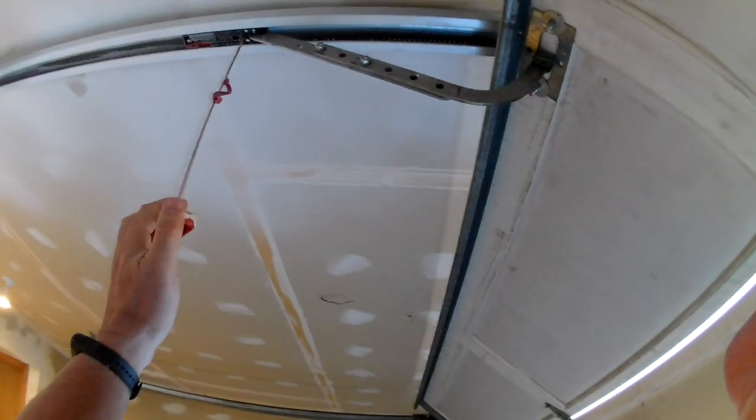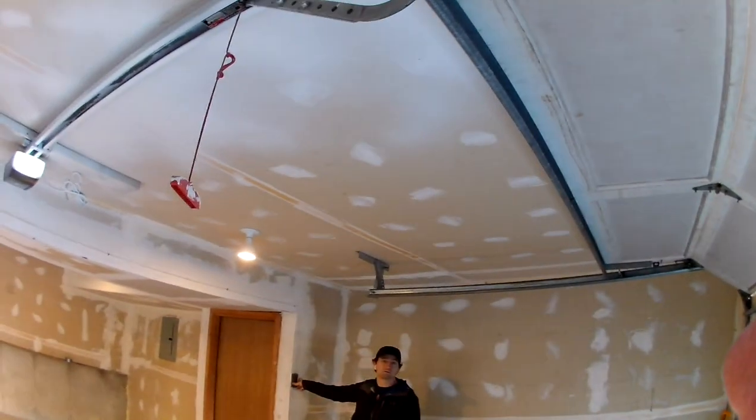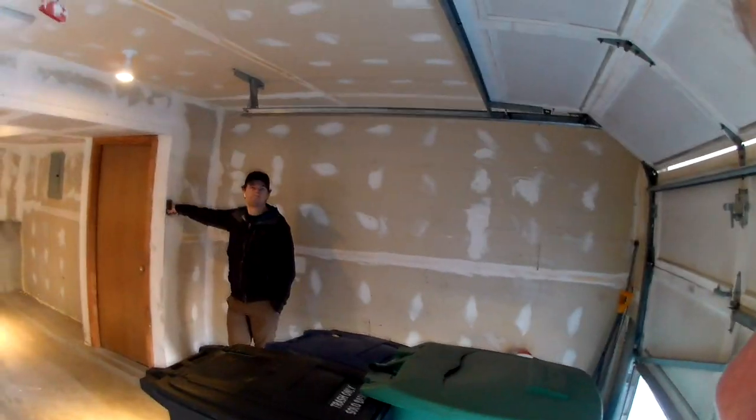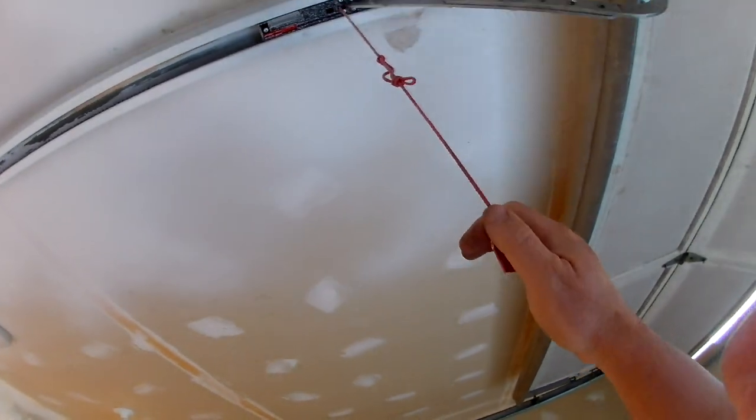Okay, this time I'm testing the springs. Well, that's awesome. That doesn't usually happen. You want to be able to disconnect your garage door from the door opener and have it not slam like a guillotine, and it definitely didn't. Okay, go ahead and do that again.